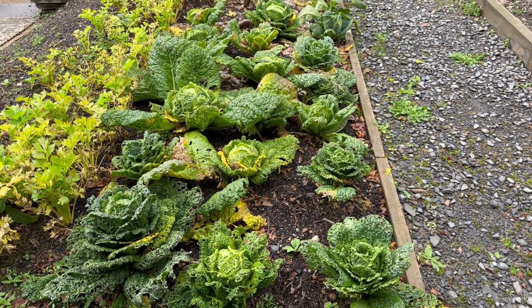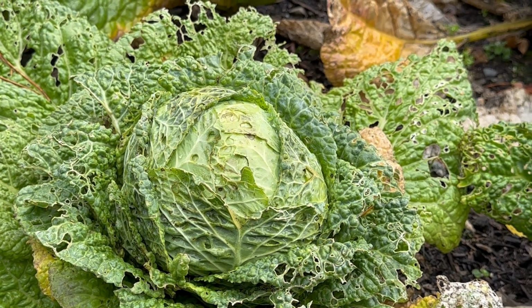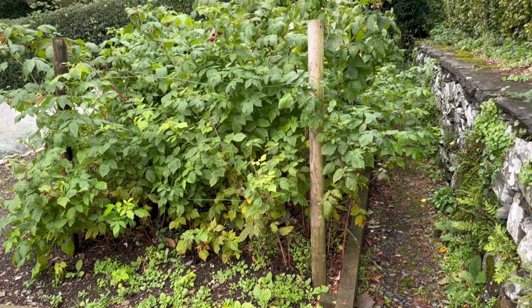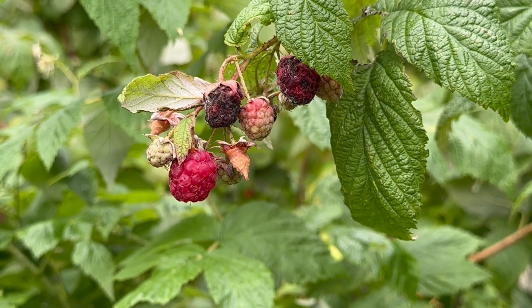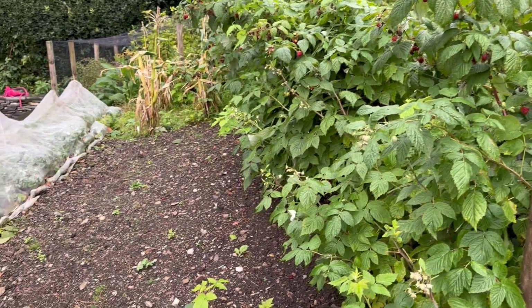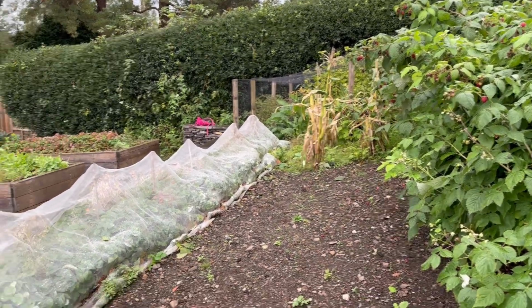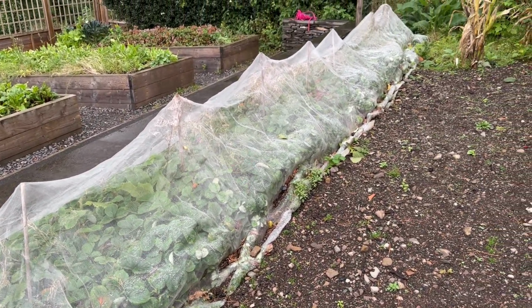We've got some nice Savoy cabbage here, which a lot of these are quite small, but they are hearted up quite well. And then on this back area, it looks like it's a fruit area. There are a lot of raspberries. I presume these are autumn raspberries. There's a few fruits left on them. Looks like they're coming to the end of their season. And then we have an area that's clear here with a few sweet corn on the back. So maybe this was filled with more sweet corn, I don't know. And then we have a strawberry section that interestingly is netted.